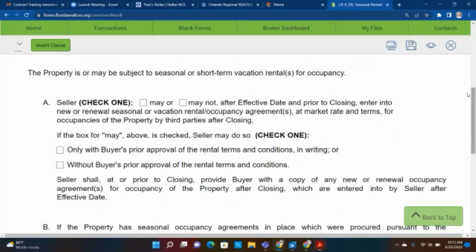Yes, that's correct. And that's exactly what that's saying up there, may or may not. So basically, if it's may, then if the buyer approves it, then they go forward. If the buyer doesn't approve it, they can't go forward. That's the end. It's cut and dried.